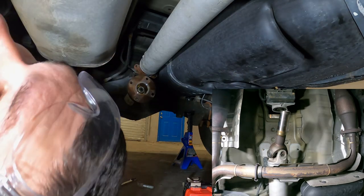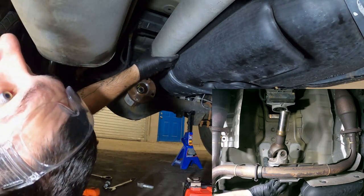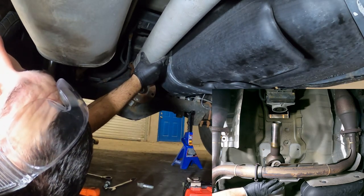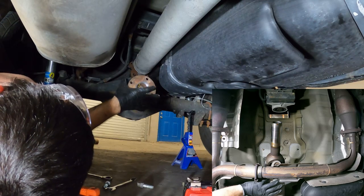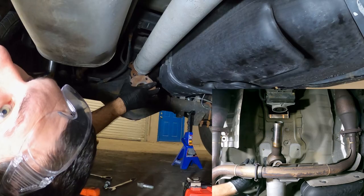Honestly, we can probably leave it right here. We have a drive shaft sort of catcher that is designed to, of course, catch the drive shaft if something happens. And so I'm gonna let that sit here for now. If we need to end up moving it out of the way, we'll figure it out then.